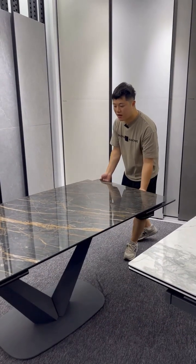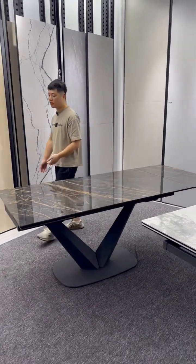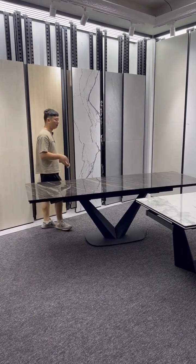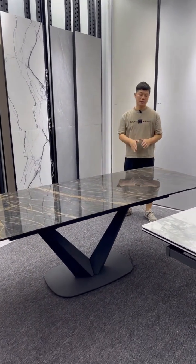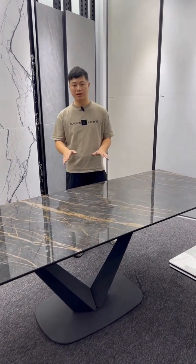The extendability of the retractable dining table on the market is usually not very large, extending by 200 or 400. Our expandable dining table has a much larger extension. The smaller can range from 1.4 to 2.1m, slightly larger from 1.6 to 2.4m, and larger from 1.8 to 2.8m in length. It can meet various needs for home and gatherings, so its practicality is also fully maximized.